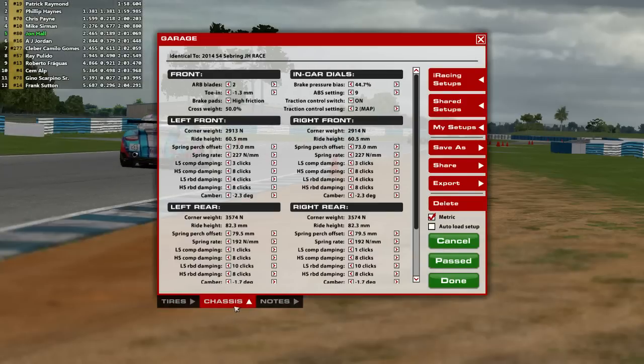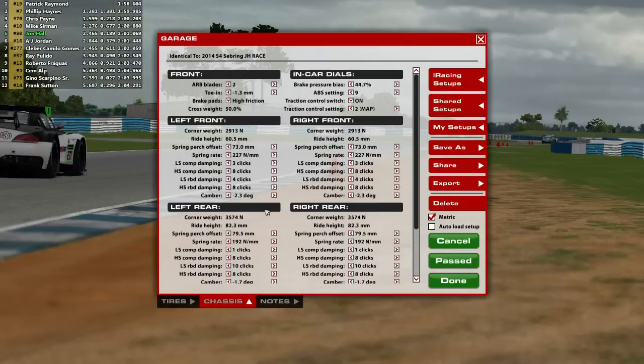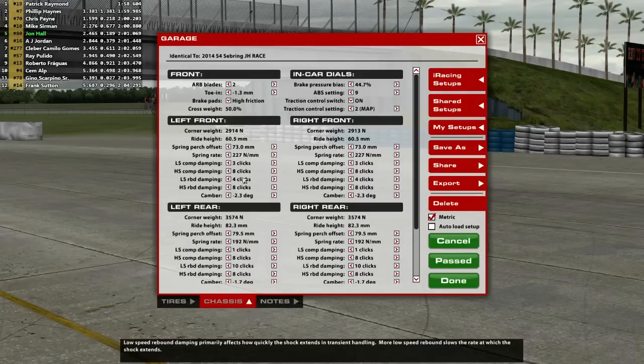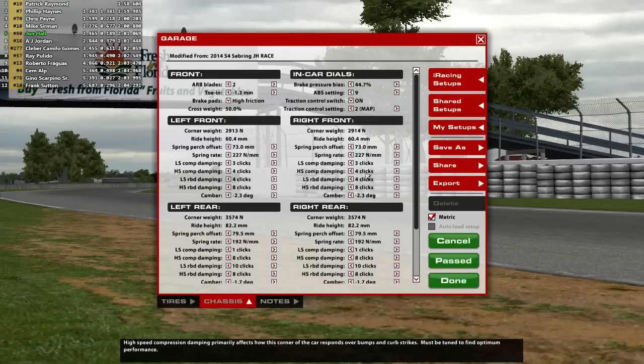Alright, now I'm going to start messing with these bumps. It feels a bit stiff, so I'm going to cut this, and I'm doing a pretty big adjustment here because I really want to see if I can feel the difference. The bigger the adjustment I make, the more you can see if you're going in the right direction or the wrong direction.